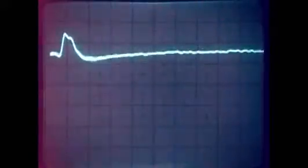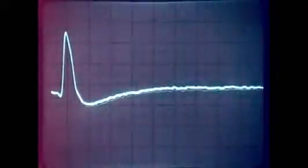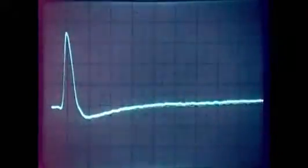This trace on an oscilloscope shows what happens when we push an electrode into an axon which is signaling. The trace goes negative, and we have a peak which shows the passage of a nerve signal. However, there is also a rhythmic up and down motion due to the animal's breathing, and we will learn more if we look at the event in diagram.